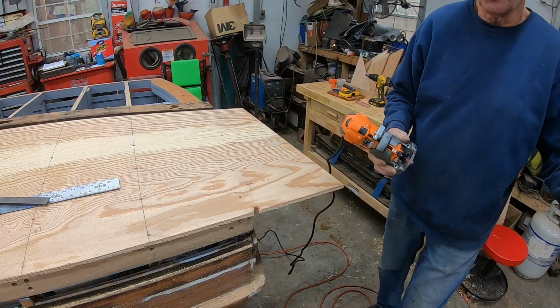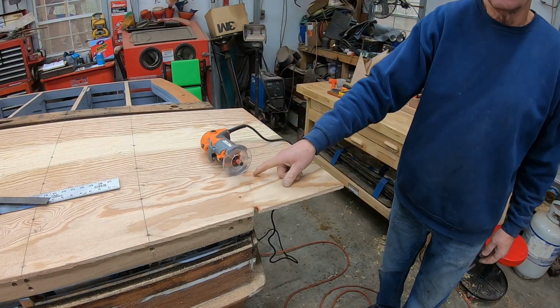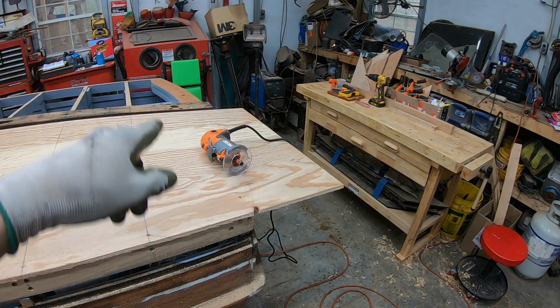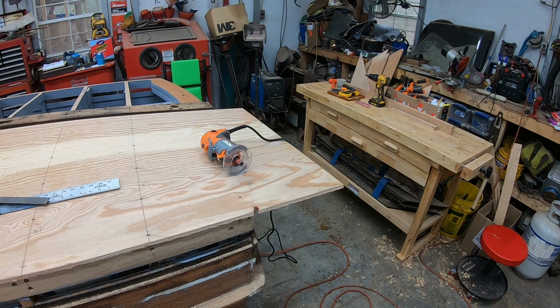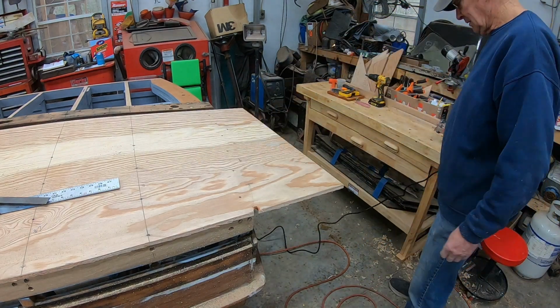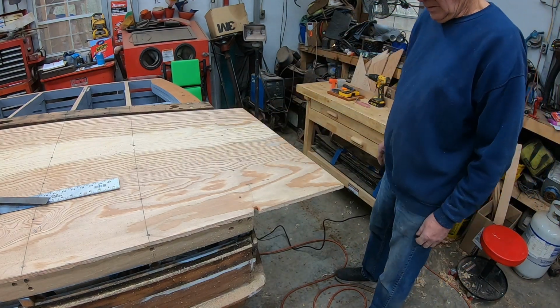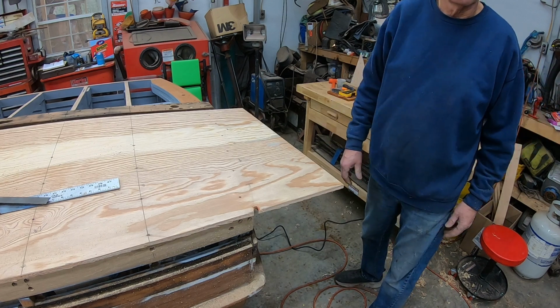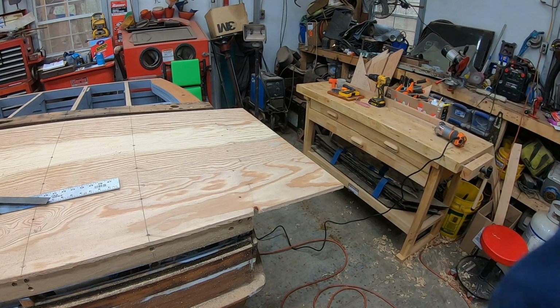I'd rather use the router with more horsepower. You'd rather what? A bigger router with more horsepower. Well, you know what we could do? We could cut it with a jigsaw first because I got it marked pretty close, and then you would only be cutting one side instead of two. You know what I mean? Yeah. That would make it essentially a stronger router. But it's up to you, whichever you want to do, if you got a bit for the other one. Well, I can put this bit in that big machine. Oh, okay. I've got a three and a half horsepower monster here. All right.